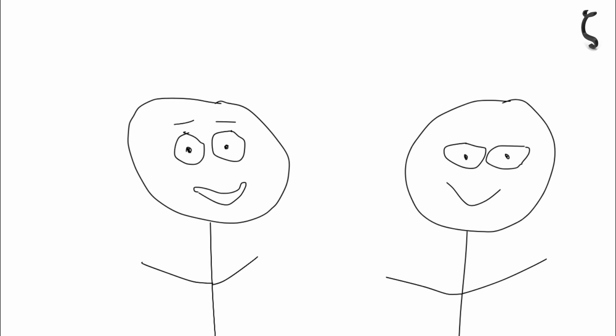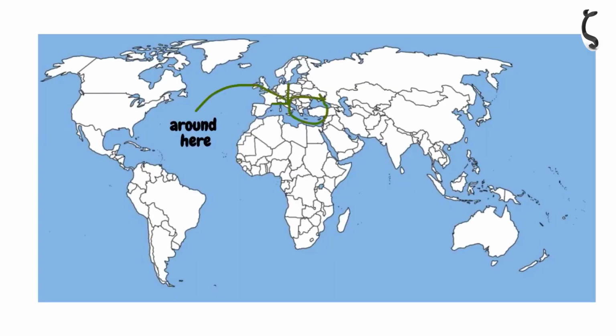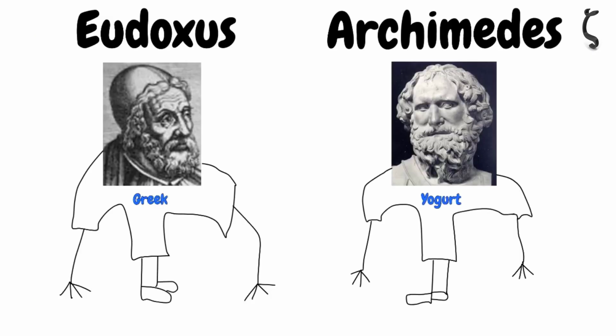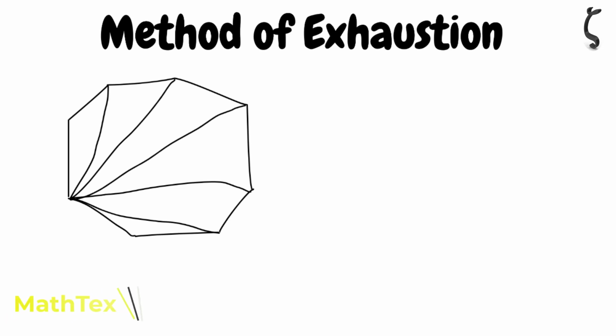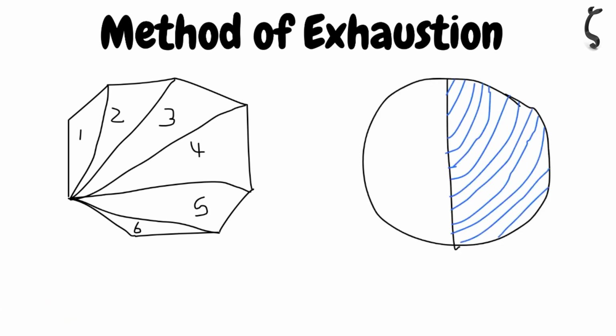Did they do everything? Of course not. Around the same time in ancient Greece were the prominent figures Eudoxus of Cnidus and Archimedes. They were able to prove areas of shapes through the method of exhaustion. For normal polygons, say an octagon, we split it up into a number of triangles and find the area of each triangle, then add it up to get the area of the polygon. Circles are a special case since they can't directly be split into triangles. Half a circle is just half a circle.